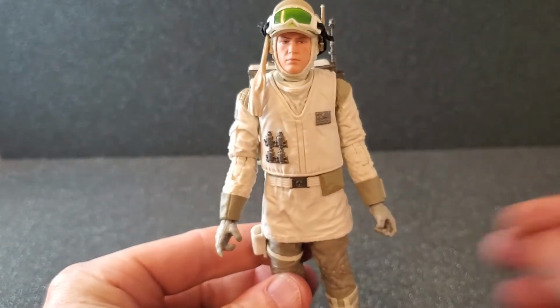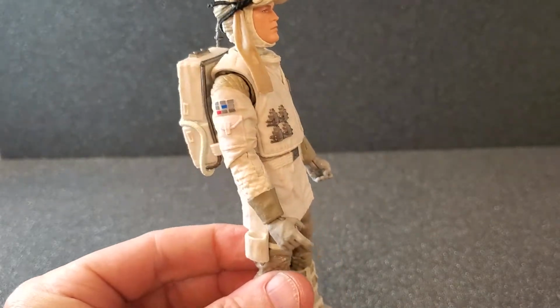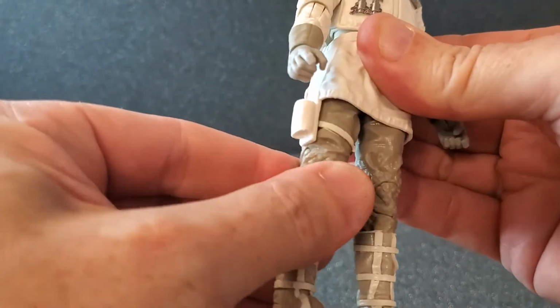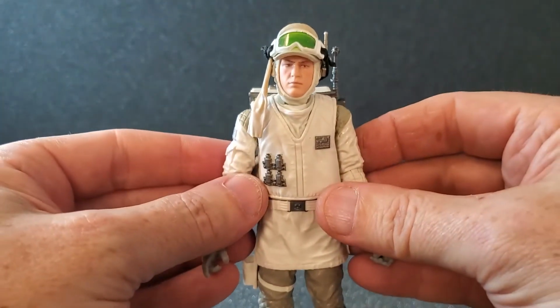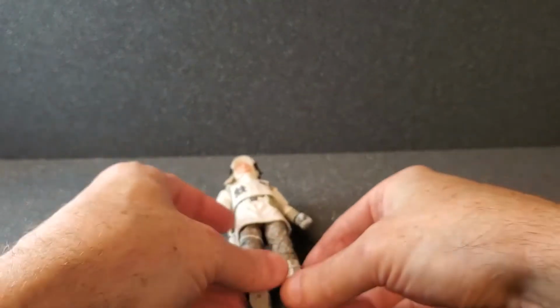I think overall, this is a really, really nice figure. I'm going to have to work on the right side, though. The right elbow and the right foot are both really stuck. Let's see, the right leg swivels, despite having a holster attached to it, it still swivels a little bit. But yeah, not quite as loose as it is on the left. Let me just stand him up here and we'll take a look. Whoop, or maybe not.